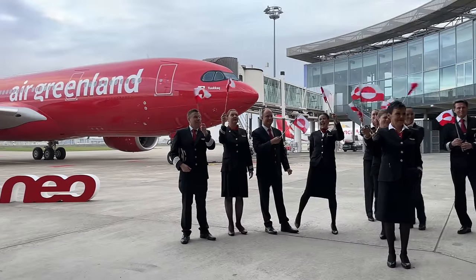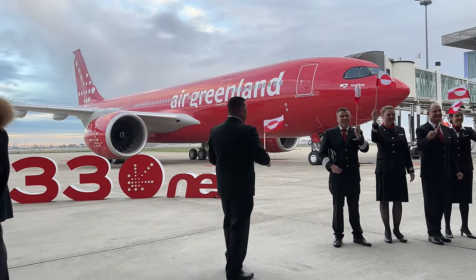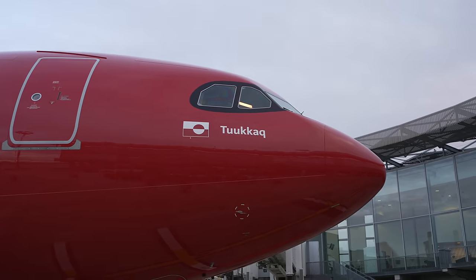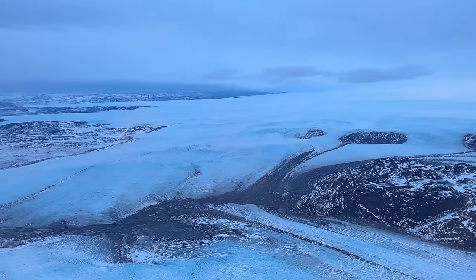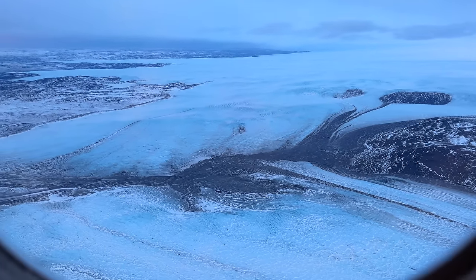The delivery of Air Greenland's beautiful new A330neo Tuukkaq was a very special moment for the airline, for Greenland, and also for those of us who have come to love this country and its airline. How could you not? Just look at these planes. And if you missed my videos from last year flying Air Greenland around the world's largest island, here's a playlist with plenty of content right up top.